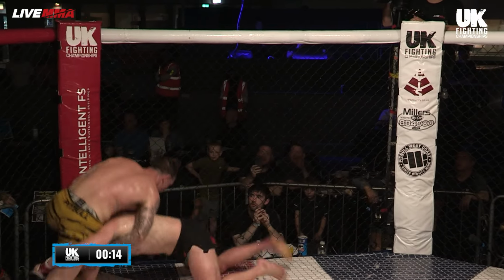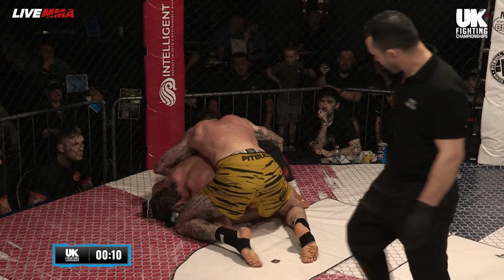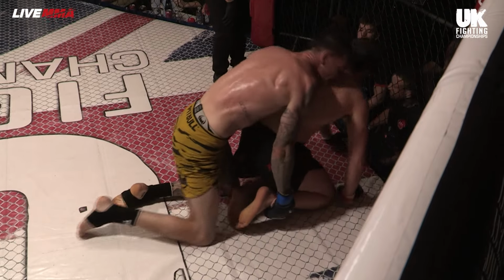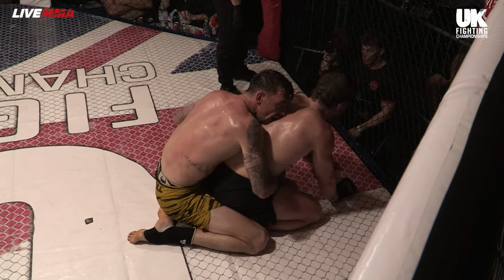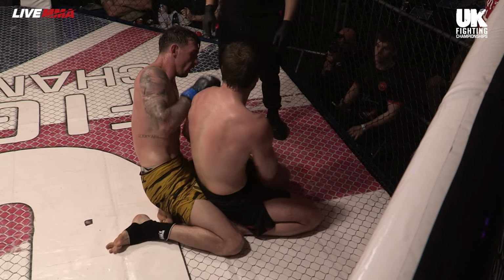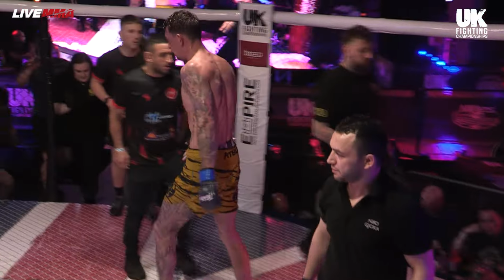Edwards is chasing that single leg, but Rutherford just not letting him. Yeah, this is a strong place to finish the round. Yeah, controlling the ankle onto the back. A few seconds left in this one. A good way to finish the round. Three minutes, that's what we got.